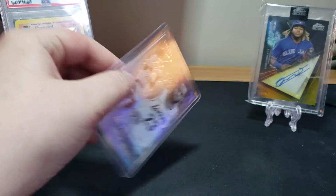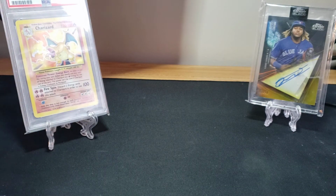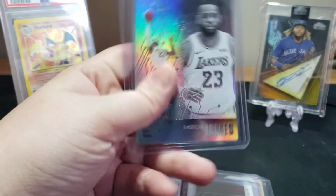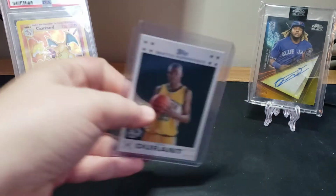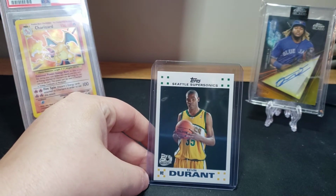Super clean. And that's kind of the other thing about the NBA Hoops. You look at cards like this, just the cardboard versus your Prism and even this LeBron, it's going to be a lot harder to get a 10 out of your Chrome products and stuff like that. And even this one, this is a KD rookie card I picked up maybe about a month ago.